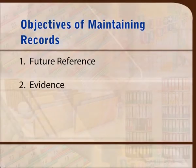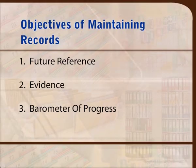2. Evidence. Records are an important aid when it becomes necessary to refer to the past. Thus, they serve as written proof of the transactions. 3. Barometer of progress. Records facilitate evaluation of performance and comparison of the working of the enterprise during different periods. They are also useful for comparing it with other organizations in the line.